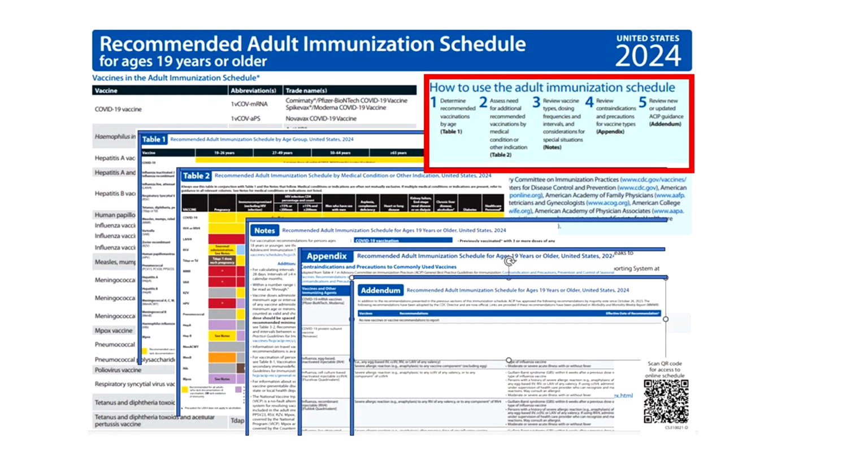So there you have it, a summary of highlights and changes in the 2024 adult immunization schedule. I hope this review has been helpful.